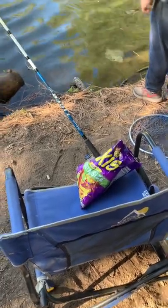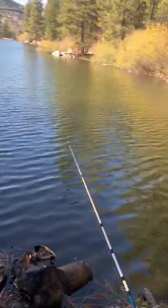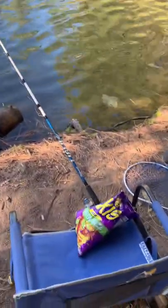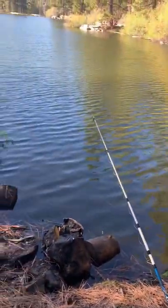Okay, it's now time to go back fishing and see if we can catch any more fish. This is a pretty good view of the whole entire thing. And we have some walkie-talkies and we have the bait right there. And let's just wait and see if we can catch any fish.